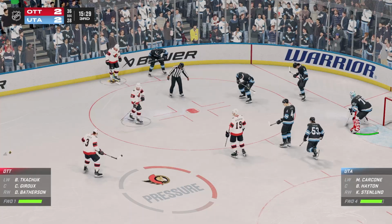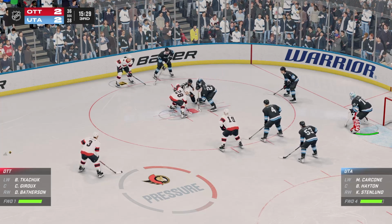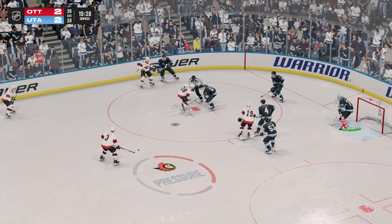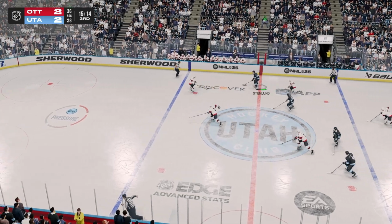Lots of time left in this period. You can feel the energy in this crowd. It's a tie game. And they win the draw. Now let's see what they can do with it. Quick pass to Stenlund.